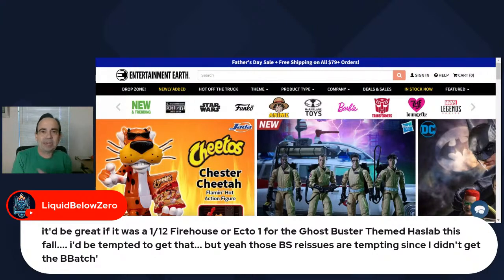And somebody was saying yesterday that the tease for the HasLab is a vehicle. So if the HasLab ends up being a 1/12 scale Ecto-1, even though I'm not the biggest Ghostbusters guy, that would be difficult for me to say no to. I mean, I really like the movie, but for whatever reason, I've never felt the need to pick up figures. But if I got a HasLab Ecto-1, I'd have to get the figures now, wouldn't I?